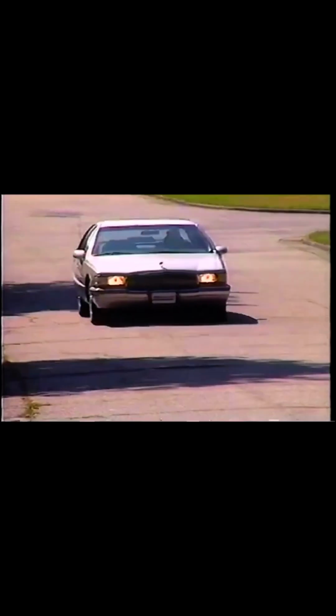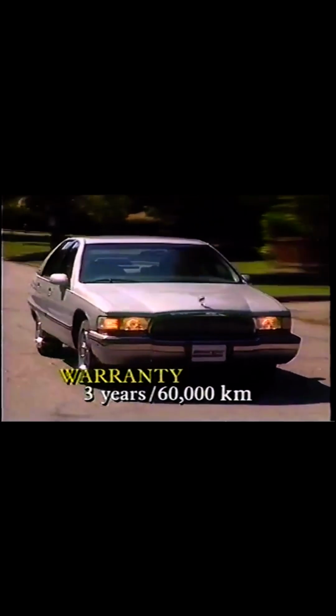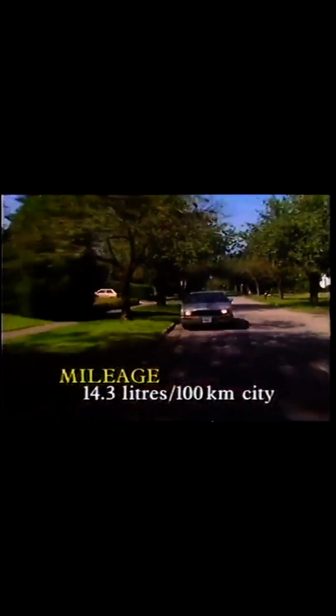Base price for the limited is just over $29,000, and General Motors' across the board 60,000 kilometer 3-year base warranty comes with it. Those who buy this type of car don't usually care about fuel consumption, but for the record, the Roadmaster Limited Sedan gets 14.3 liters per 100 kilometers in the city and 8.6 on the highway.